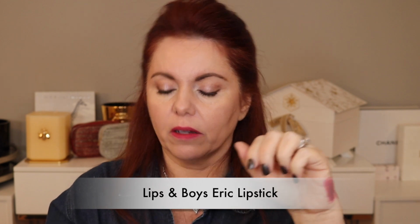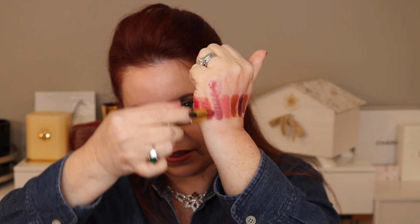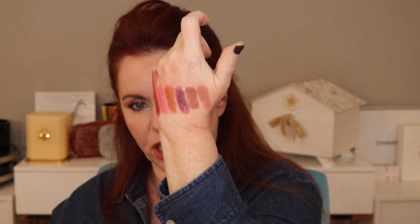And then Eric, which is number 65. Now Eric has almost a little bit of metallic. You can see that in the shade. It's almost like a metallic rose. So these are all of the boy shades that I have.